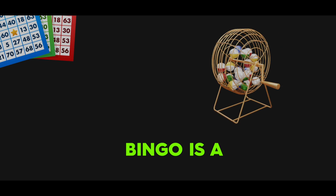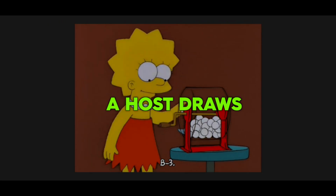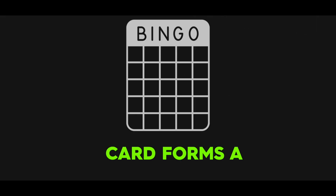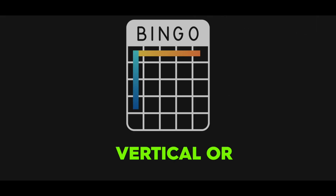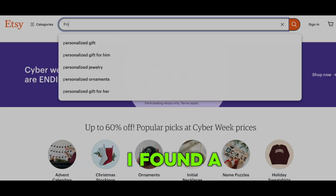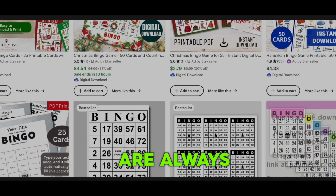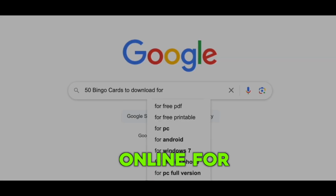Let's get started. Just before we dive in, I'm sure many of you are familiar with bingo, but for those who aren't, bingo is a chance-based game where players match numbers on cards. A host draws balls randomly, and when a player's card forms a line, horizontal, vertical, or diagonal, they shout, "Bingo!" And after doing some research, I found a significant demand for printable bingo cards. People worldwide are always searching for places to download them online for free.